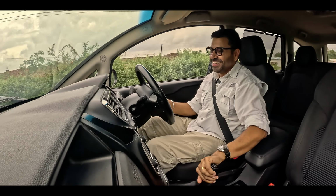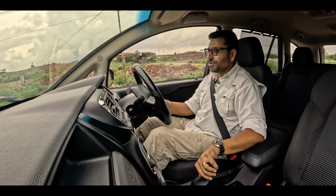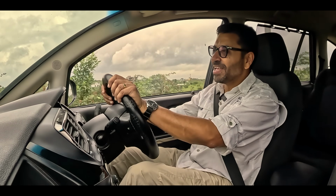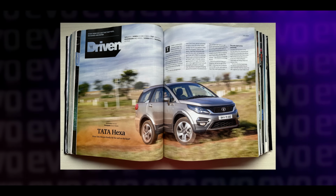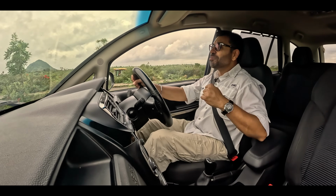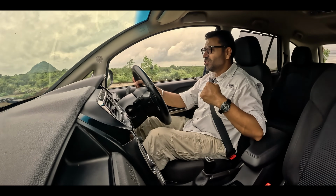Rear wheel drive. Switch off ESP and you can get the tail to slide around a bit. Now I'm not going to do this to somebody's dearly loved Hexa, but back when it was new, when we had it on test, I did put it sideways and you can do it. It's got the torque. Oh, the big problem with the Hexa, those 19-inch wheels.